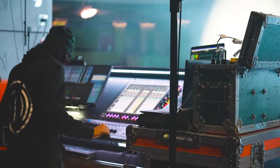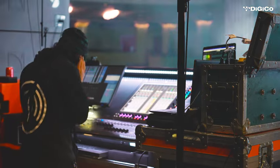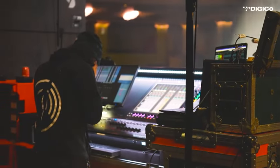People are very used to having loads and loads of boxes, boxes for your RF, boxes for your stage rack, box for this, box for that. But I don't think it really should be like that. It should just be you roll in one case, plug in power, plug in connection to the console, and you're basically ready to go.